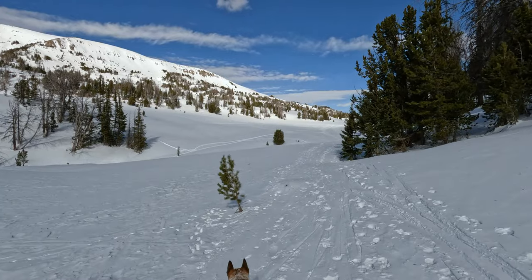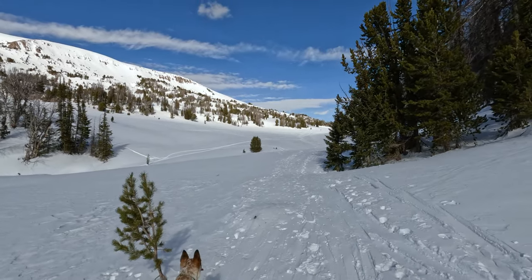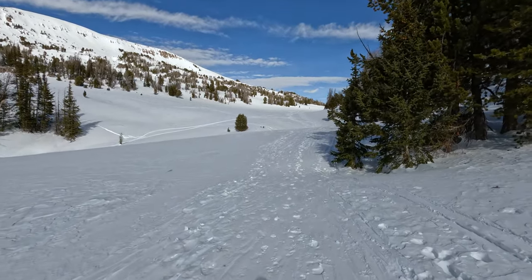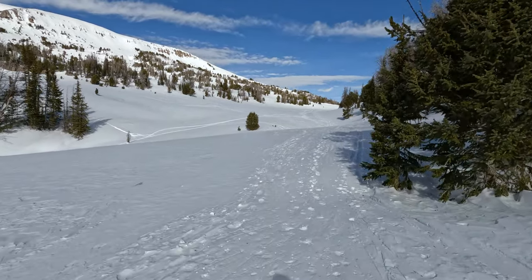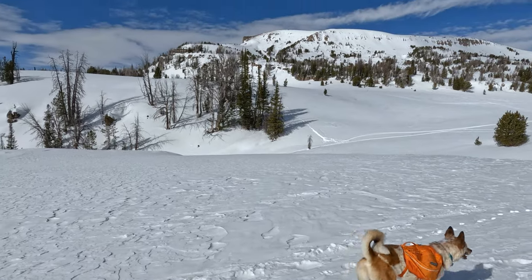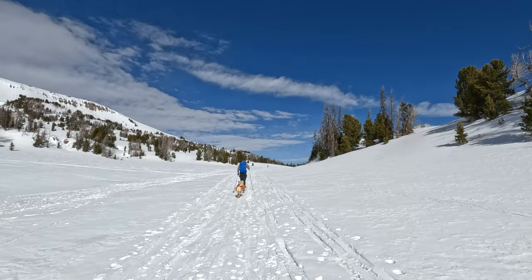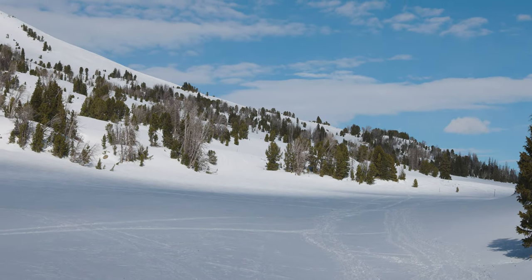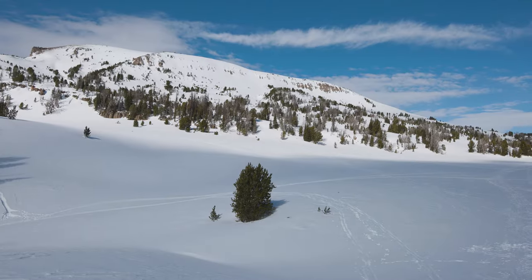About halfway up this meadow, this saddle between these two peaks, Breccia Peak on the left is the boundary for the Bridger-Teton Wilderness Area. So once we cross the meadow, we'll take this ridge all the way up to the summit.